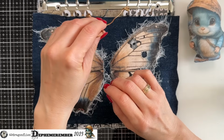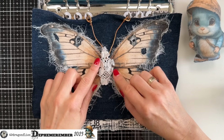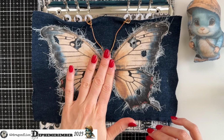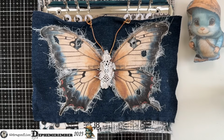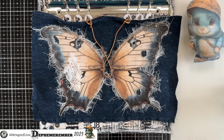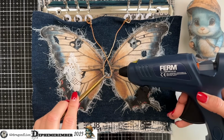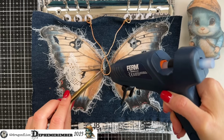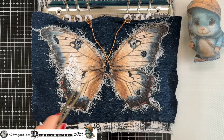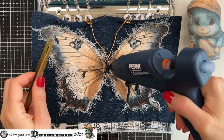So let's add these again. So this is definitely better than before. And I think the only way to really make this stick is using a glue gun, which I'm always afraid of because I have burned myself a few times. So fingers crossed, no injuries. Please be careful if you use a glue gun. Oh yeah, that's gonna hold. That is amazing. Then I'll add another layer on top.